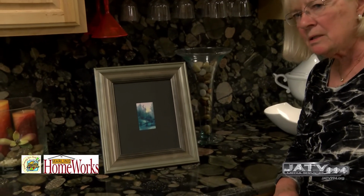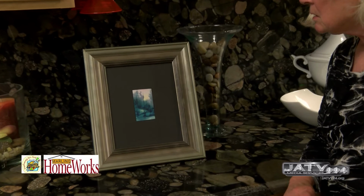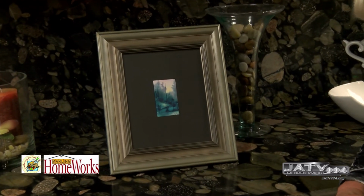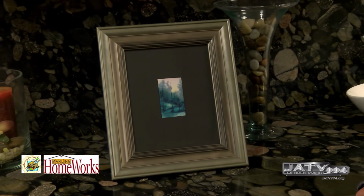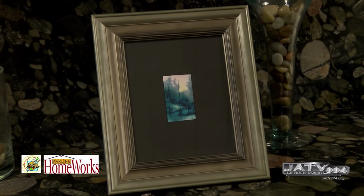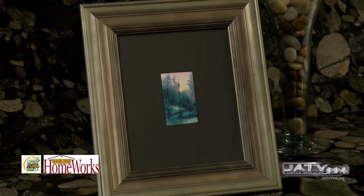And the only thing that is on that small painting is some dropped color onto a piece of paper, and I used a credit card to make little trees. This was an inspiration after a trip to Ireland, and that's how simple some of these things can be.